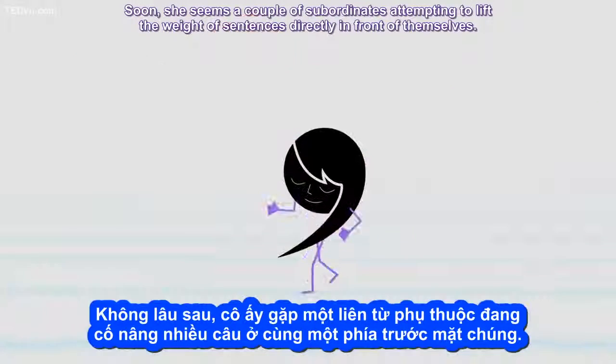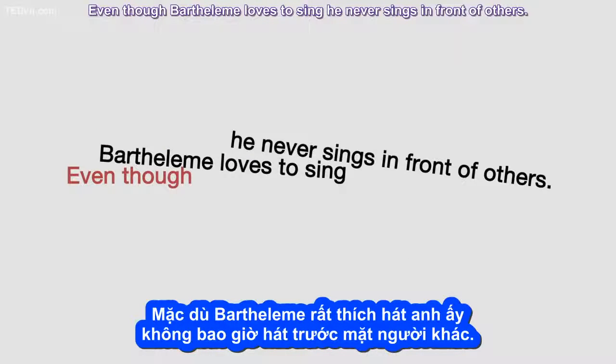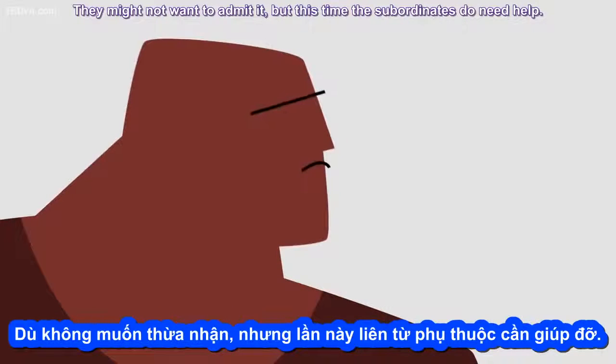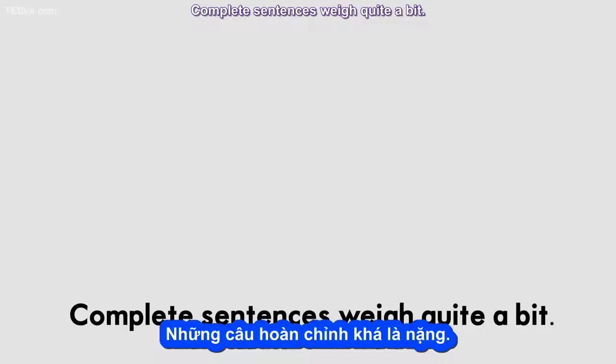Soon, she sees a couple of subordinates attempting to lift the weight of sentences directly in front of themselves. Even though Bartholomew loves to sing, he never sings in front of others. The comma asks the subordinates if they need help. They might not want to admit it, but this time the subordinates do need help. Complete sentences weigh quite a bit.